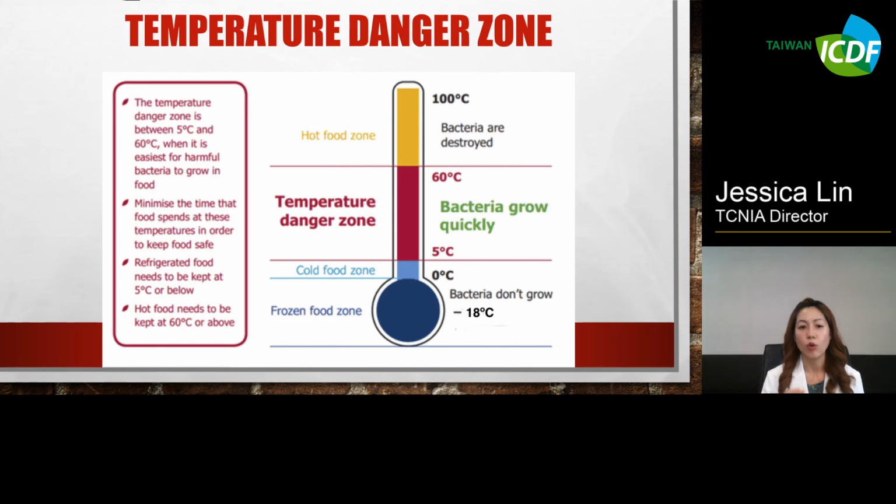One layer above the frozen food zone is what we call the cold food zone. It's between 0 to 4 degrees Celsius. Usually that's the temperature we keep in our fridge. Now I want you to go to your fridge and actually check if the fridge temperature is being kept under 4 degrees Celsius. It's very important. Otherwise, there's no use keeping your food in the fridge if it is not kept at the right temperature. Make sure you and your wife check the fridge temperature and make sure it's always kept under 4 degrees Celsius.